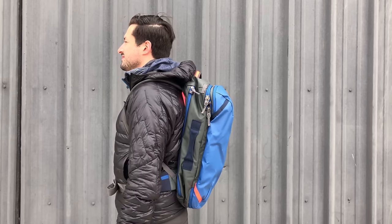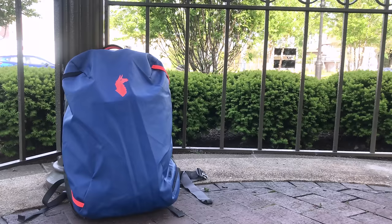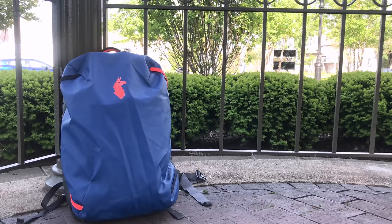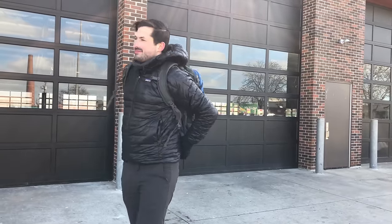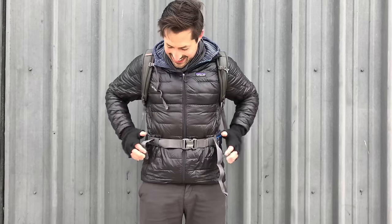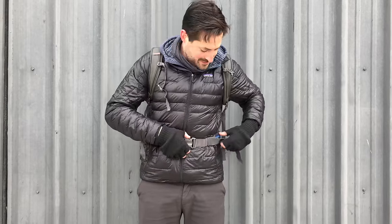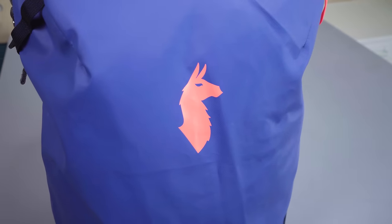The Cotopaxi Allpa 35 liter travel pack is pleasantly hard to characterize. It can function as a hiking pack, a work bag, or a travel pack. After our tests, we feel like it fits the travel role pretty well. With its carry-on compliance, refined design, and ample space, the Allpa is a great choice. While it may not be well received by taller users, if you find the fit comfortable, you definitely won't be disappointed. And for under 200 bucks, it's definitely a solid choice.